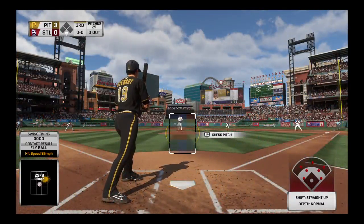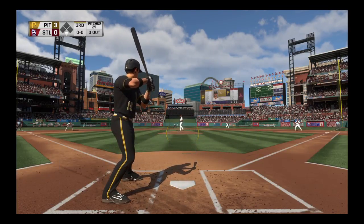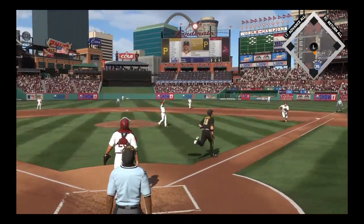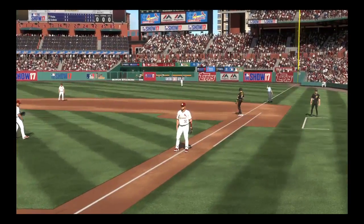Ready for another chance? Chris Stewart. He'll stand in to open things up here in the third. Stewart. Here's a swing and a high pop-up. Adams on the move. 1 down.